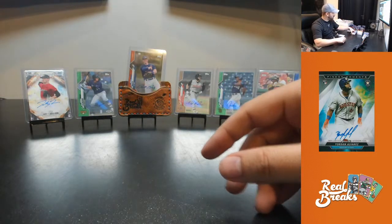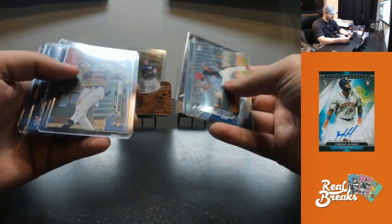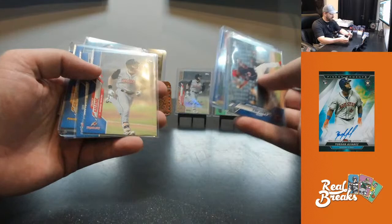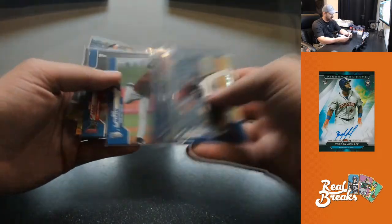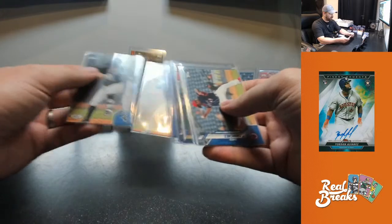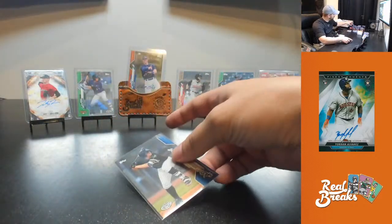Here we go, recap. A lot of blue parallels. Kiber Ruiz, Diego Cartaya, Tyler Freeman, Christian Robinson. These are all out of 150. Cameron Cannon, Jared Kelnick, Gus Varland, Logan Gilbert, Aaron Shortridge, Matt Manning, Alec Marsh, Noah Song, Andrew Vaughn. That's a nice one. I'm going to top load that one, actually. And Jeter Downs are our blue parallels.